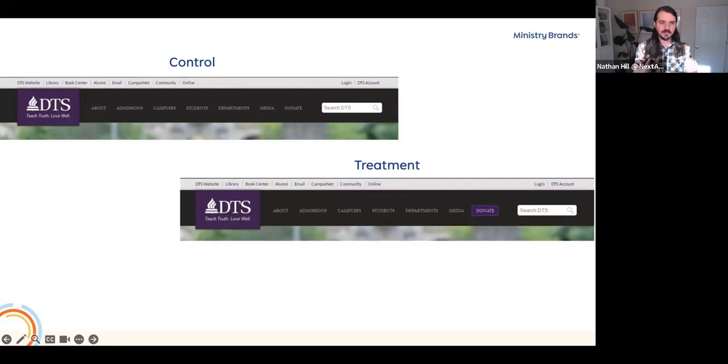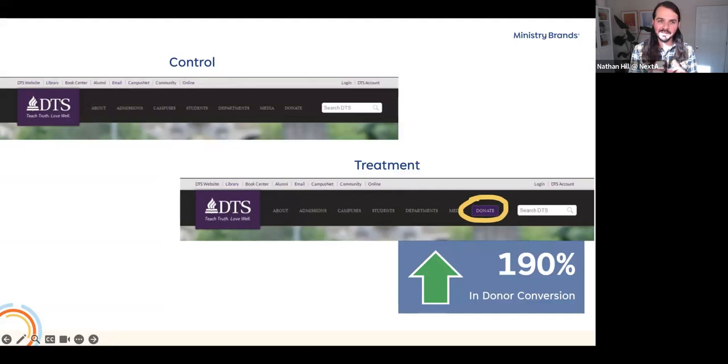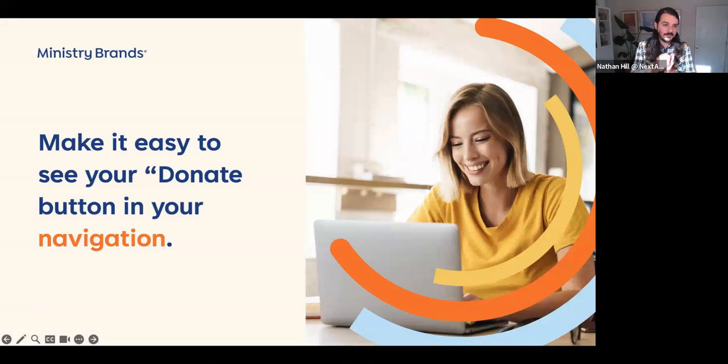In this case, and I can't guarantee this result for everyone, what they saw was a 190% increase, not in clicks, but in people actually choosing to give, which is pretty remarkable. Again, I can't guarantee the result of a specific experiment, but there's the opportunity that you might see this kind of significant change just by making it clear where to go, especially when motivation to give is high and people are actively looking for the opportunity to give back and be generous. So again, key takeaway: just make it easy. Make it simple to find your donate button in your navigation, with clear language and clearly visible links and buttons.